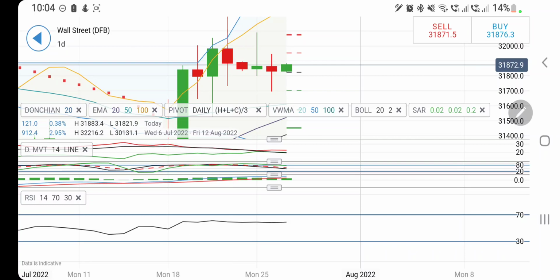On the upside, above 31,900, go long for 31,950, 32,050 and then 32,200. Beyond that, it is going to fly further high towards 32,500 level. I think probably we should be watchful today and cautious today with the FOMC. We may see little volatility and hence you should always trade with a stop loss and trade with a trailing stop loss. So trade accordingly, trade profitably, trade with a stop loss.